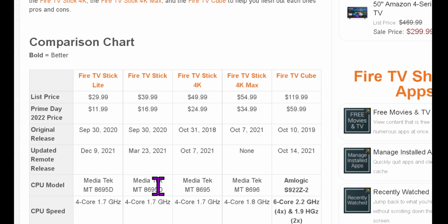So if we go into comparisons, you can see standard pricing is $30 for the Lite, and it goes all the way up to $120 for the Cube. These are US dollars. And that's a big jump. We're talking almost a $100 jump between devices. So if you're looking for value, is going the cheapest route the best? And what do you really get by going with the most expensive option?